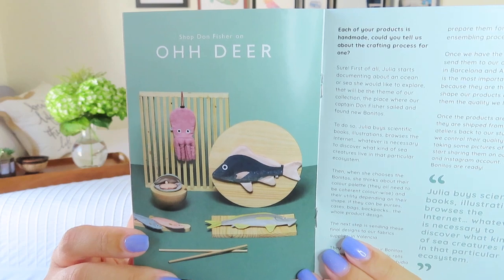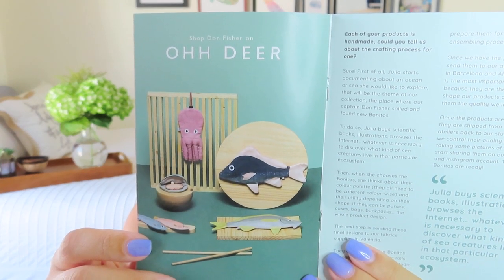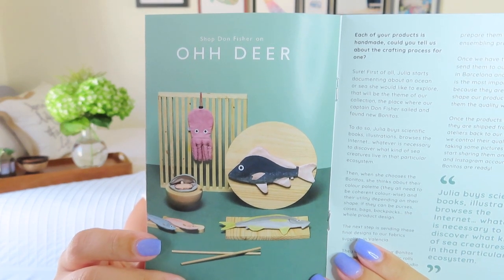So you can kind of see some of the other Don Fisher sea form creatures that they have over in the Oh Deer shop. So you can definitely get some of these items, or at least this style, over in their shop. So the next thing I'm seeing is a cute little notebook.